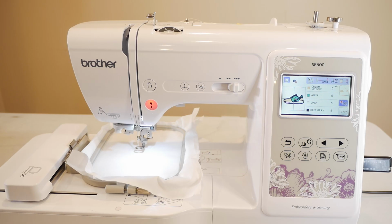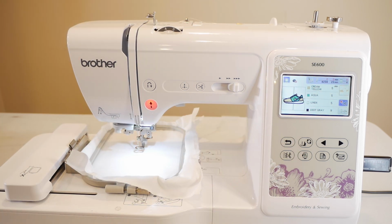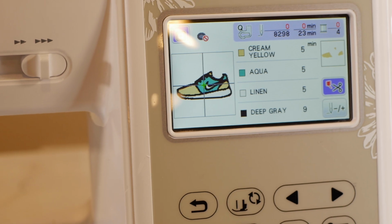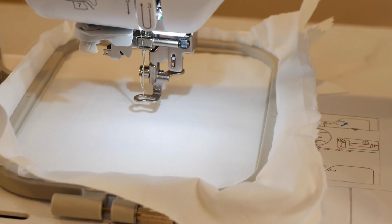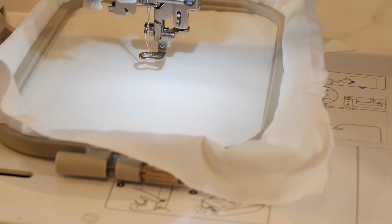So we have our SE600 right here, all threaded up. In case you're wondering, we're doing some Nike Roshes, all right? This design is available on AllanAWade.com for purchase, so get yours today. We have our cutaway stabilizer with some simple cloth material.